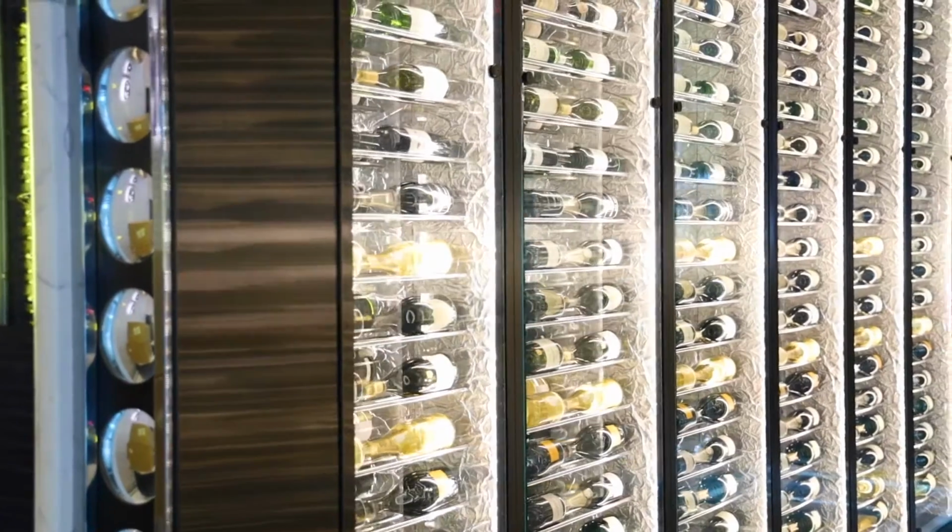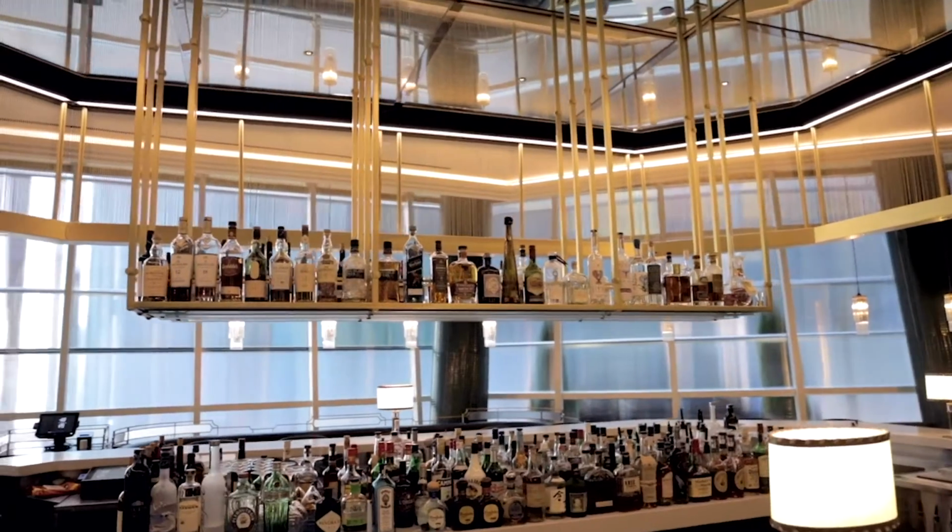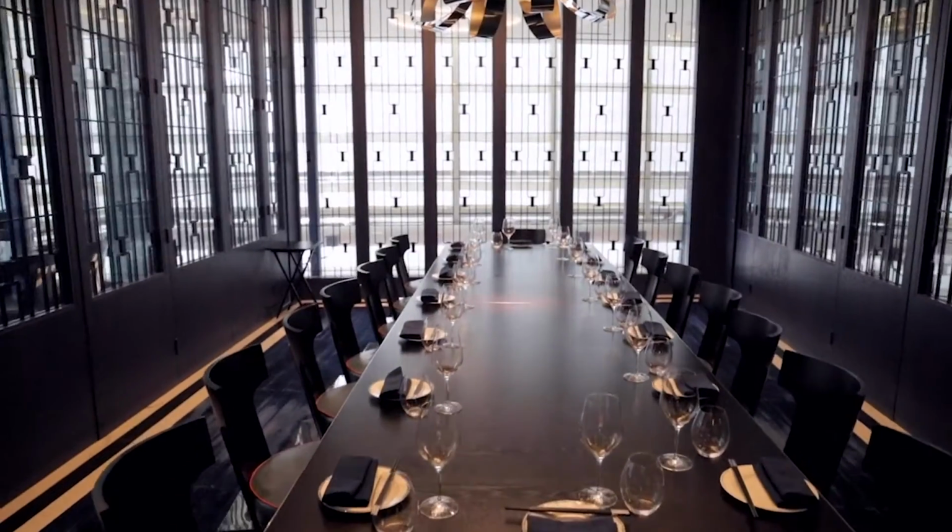There's a couple of places that really stand out in the design. The wine cabinet and the wine corridor, that's a really key feature in the restaurant. The bar itself, the mirror ceiling behind the bar, and also the brass screens. But the general overall design of the place, everything really fits together really well, and I think it's a standout design.